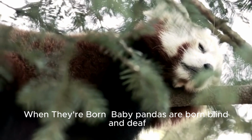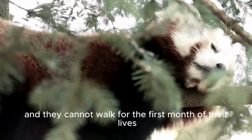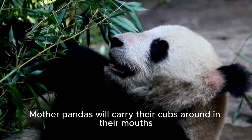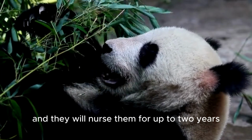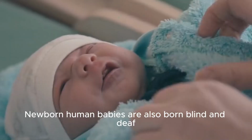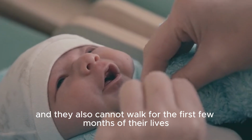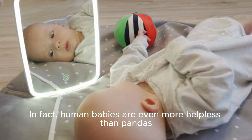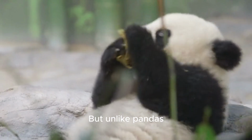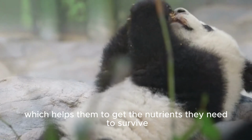Number 2. When they're born, baby pandas are born blind and deaf, and they cannot walk for the first month of their lives. During this time, they are completely dependent on their mothers for survival. Mother pandas will carry their cubs around in their mouths, and they will nurse them for up to 2 years. But baby pandas are not the only ones who are helpless at birth. Newborn human babies are also born blind and deaf, and they also cannot walk for the first few months of their lives. In fact, human babies are even more helpless than pandas, since they cannot see or hear anything when they are born. But unlike pandas, human babies are born with the ability to suckle, which helps them to get the nutrients they need to survive.